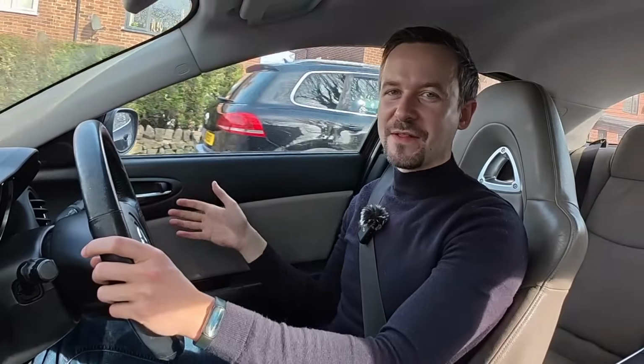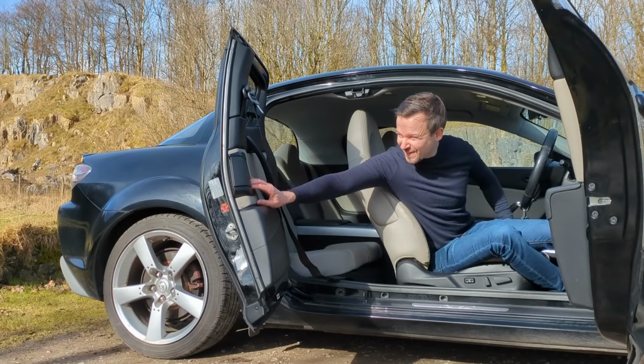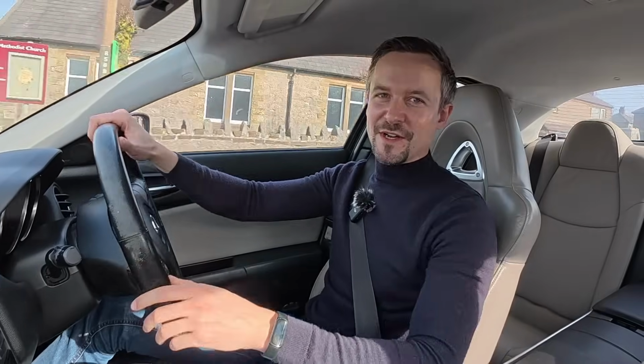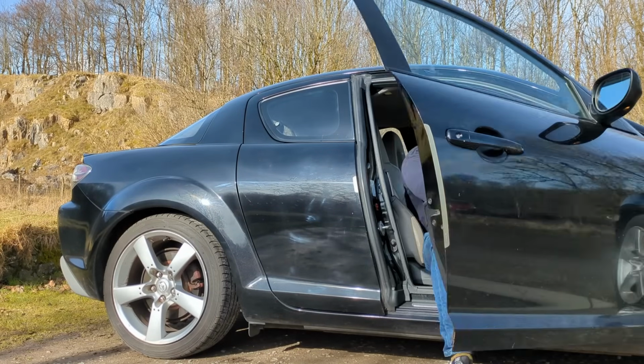It's low down. When you get in the car, the sills are really sort of deep and thick, and you have to like lower yourself in, and when you get out, this is something, if you're a little bit more advanced in your years, shall we say, you need to consider that it might be a tricky car to get in and out of. And it has a 1.3 litre engine.